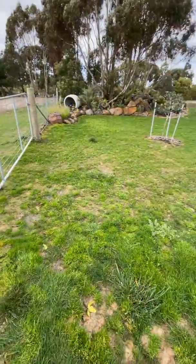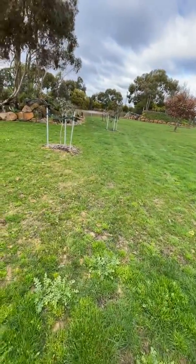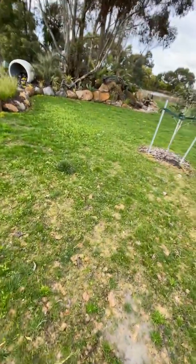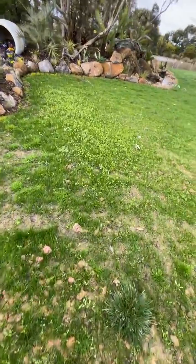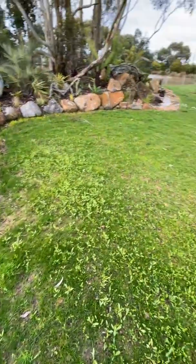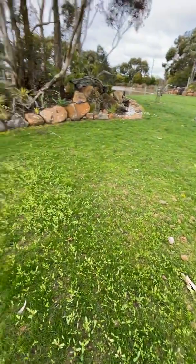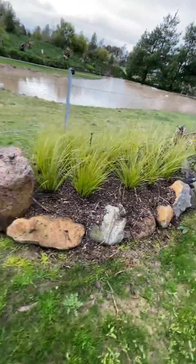And then on this side of the fence is our water feature and our backyard, and this is the other lawn that was new. And look, it's still a bit patchy. It's actually got a bit of weed in it at the moment, which I'm going to spray out shortly. But this is very typical of a new lawn. A few teething issues, but get on top of them.